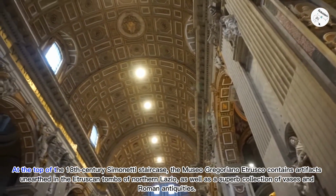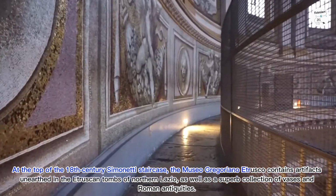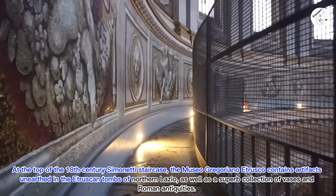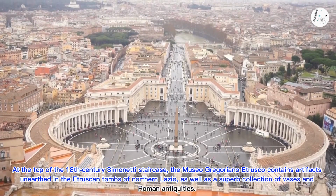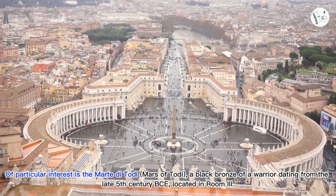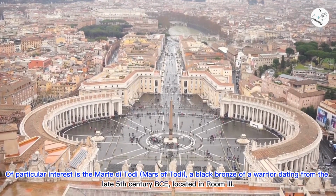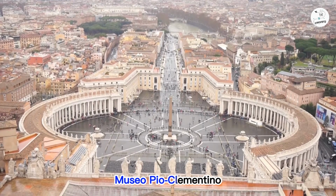Museo Gregoriano Etrusco. At the top of the 18th century Simonetti staircase, the Museo Gregoriano Etrusco contains artifacts unearthed in the Etruscan tombs of northern Lazio, as well as a superb collection of vases and Roman antiquities. Of particular interest is the Marte di Todi, Mars of Todi, a black bronze of a warrior dating from the late 5th century BC, located in room 3.